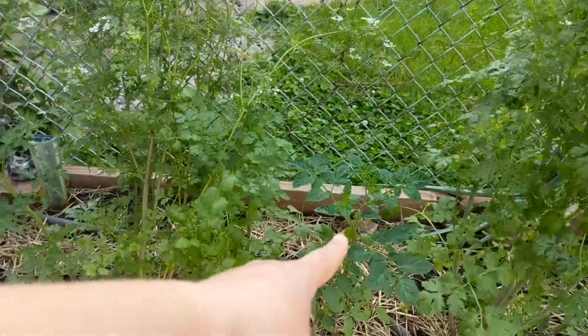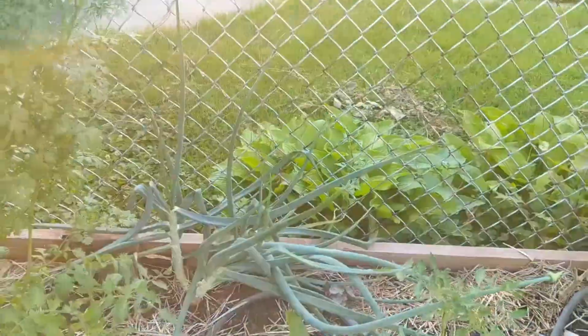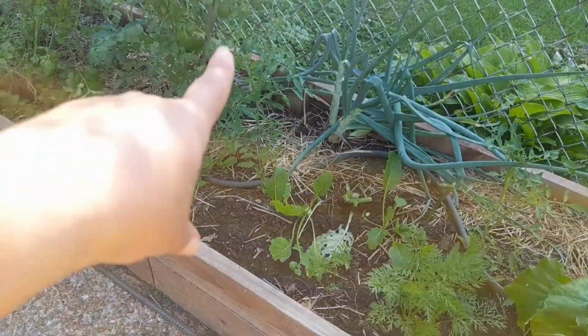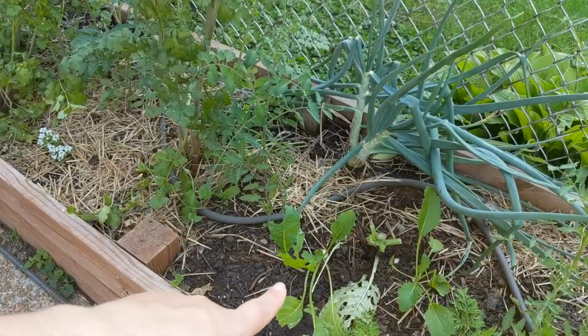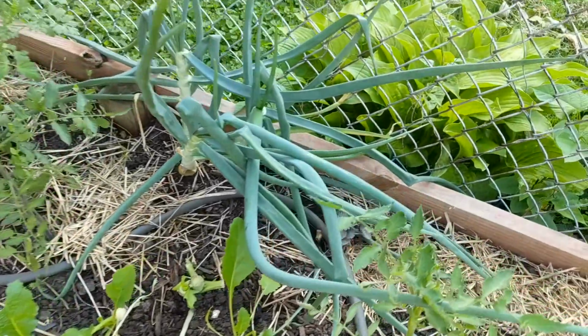There's another tomato tucked in here. I have had a little bit of aphid pressure on the tomatoes this year. Another tomato, a couple of turnips. I've harvested most of the turnips.